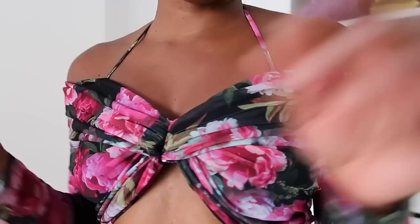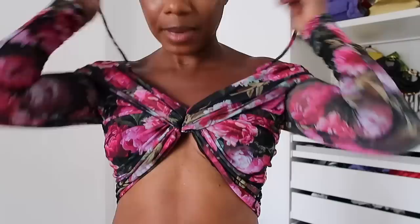It's this two-piece set. It's a floral mesh midi skirt, along with this super cute mesh top. Oh, this is so beautiful. I'm wearing a medium and it took me a little minute to get in this. So I feel like the top might run a little small, but I do have broad shoulders. But yeah, how cool is this? And then this little strap you can untie.